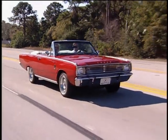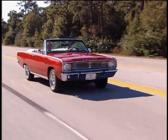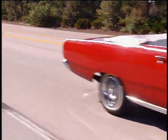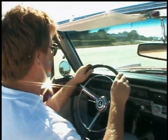But the Dart GT did have a couple of very nice features. It weighed 500 pounds less than most muscle cars, and on most insurance forms, it was listed as a low-powered compact car. Dodge saw this as an opportunity to do something all new.